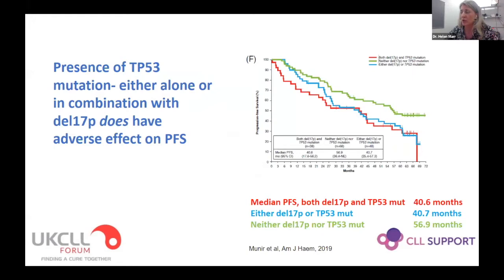If we go on to another curve from the same paper where we look specifically at the 17p, so del17p or a TP53 mutation or both, you can see the green line where patients have neither a deletion of 17p nor a TP53 mutation, they're clearly doing the best. Once you add in either or both of a del17p or a TP53 mutation, the presence of a del17p or P53 mutation does seem to have an adverse impact on the effect of ibrutinib.